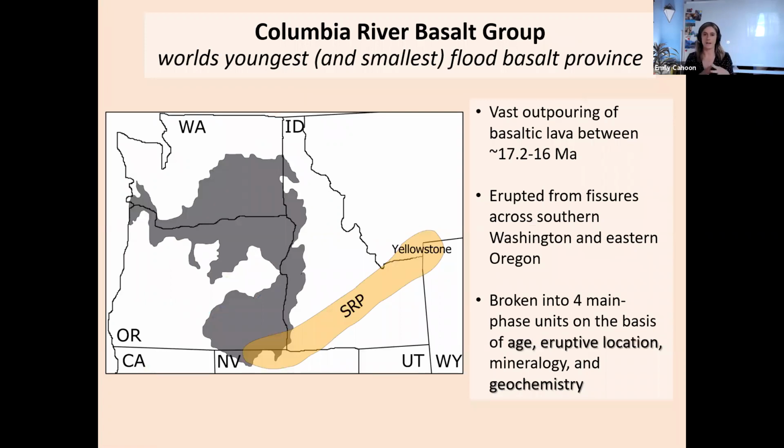Okay, so I said kind of the first 20 minutes here, I'm going to be doing a crash course into the CRBs. And like Sheila said, most of my focus was in the Picture Gorge basalt. So we'll make that transition, because I think it's important context-wise to highlight how I even got interested in sunstones and which CRB unit they're found in.